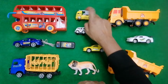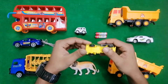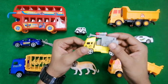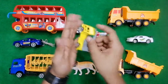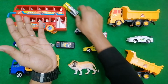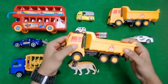Wow, I have another mini size toy vehicle. This is a yellow and gray color combination. Wow, this is a crane. This is a crane truck. Look, this is a mini size toy crane.